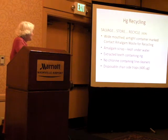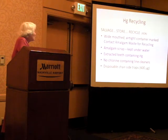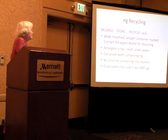And for the mercury recycle, this is the age-old ADA system: salvage, store, and recycle. Use a wide mouth airtight container marked contact amalgam waste for recycling. Amalgam scrap should be kept underwater, as well as extracted teeth containing mercury. No chlorine line filters, and no disposable chairside traps. Remember, those emit 600 micrograms.